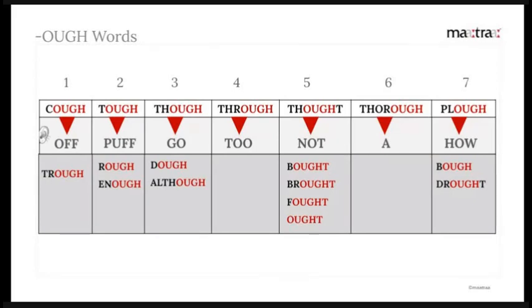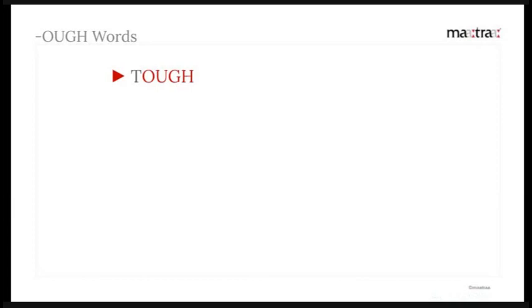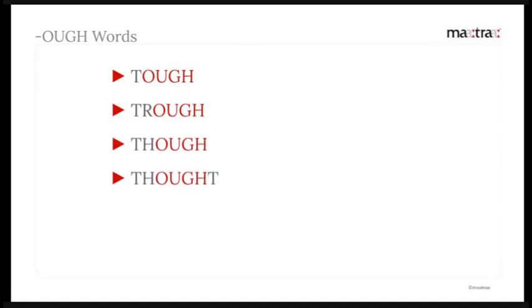So there is a very interesting pattern in these 7 columns. 6 out of these 7 words for O-U-G-H have words that begin with T. So we have tough, and then we have trough, then though, thought, through, thorough. So we have these O-U-G-H words with different sounds, but they begin with T. So tough, trough, though, thought, through, thorough. See, they're all different. Rohit says, ma'am, these words are limited, so we can learn. These words are limited.